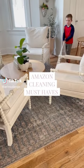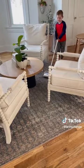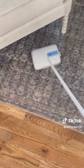Amazon cleaning must-haves. 3 great items to grab so you're organizing a clean house. First up, this carpet sweeper. We grabbed these last year after Walker was using them at preschool, and I'm constantly amazed at how well they clean the floors. Best part is no charging, and they're great for kids.